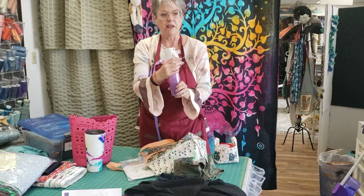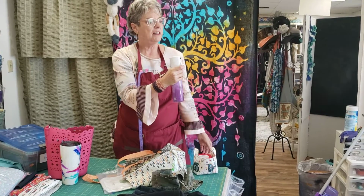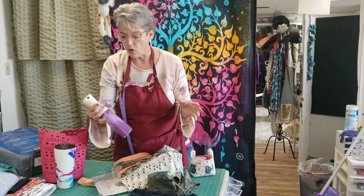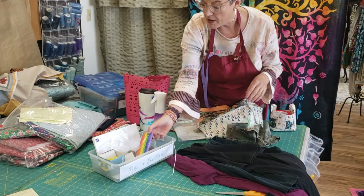An atomizer. This is the greatest spray bottle. It's from doTERRA, but I think other people make them. And it really does just mist. It's a really fine mist. It's good for ironing or plants or whatever. That's just my little box of tools that I always need when I'm at my cutting table.